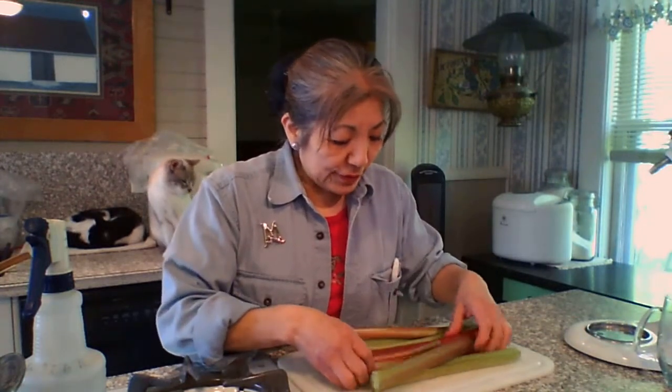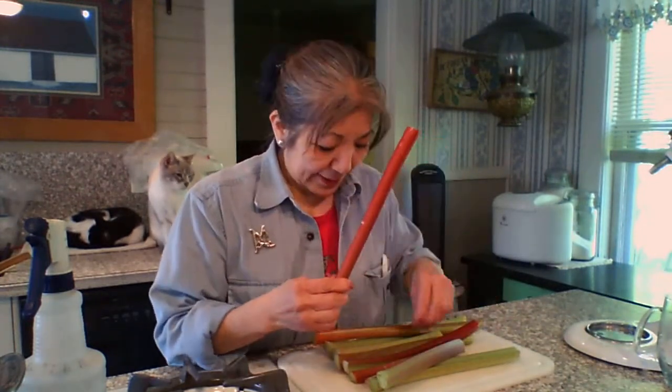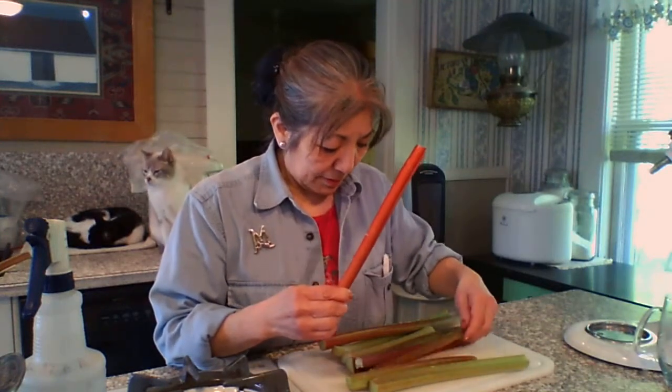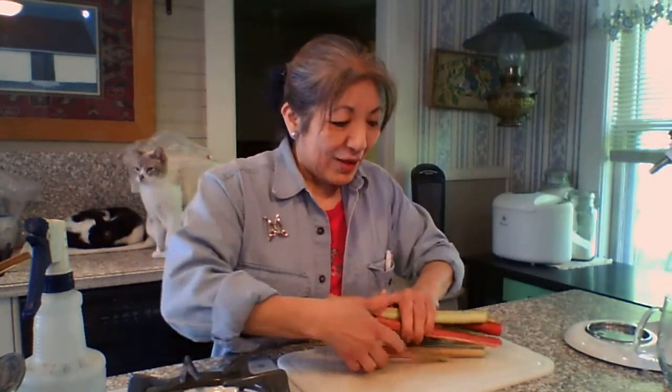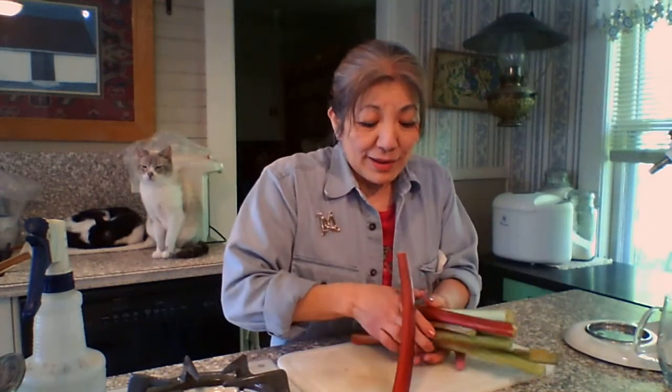Yes, so you want to use it about this size. Yeah, this is a nice size. And they are so simple to grow. Like I said, I inherited this when I bought this house, but it really doesn't require much effort at all. Just give it a good dressing of compost once in a while, and that's it.